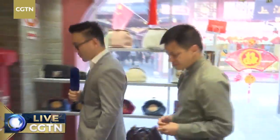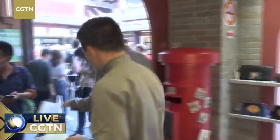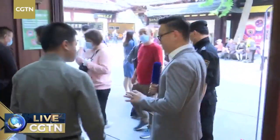Okay, if you're looking for Shanghai style souvenirs, feel free to check out this place in the Yuyuan Garden. And let's walk a little bit inside.